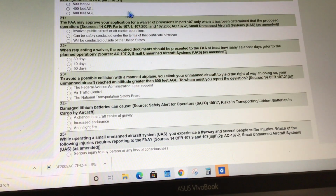20. In accordance to the 107, except when within a 400-foot radius of a structure, what maximum can you operate a UAS? So it's 400 feet AGL. 500 and 600 are just there for those that have a 33% chance of guessing right. But the correct answer is 400.